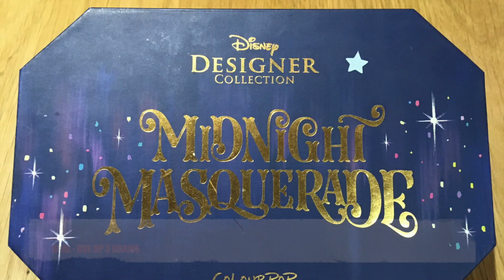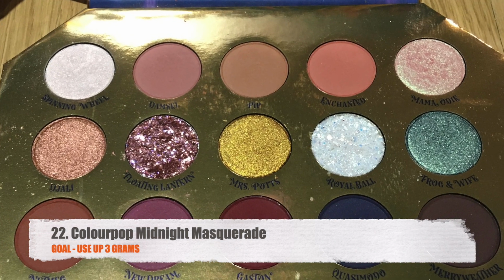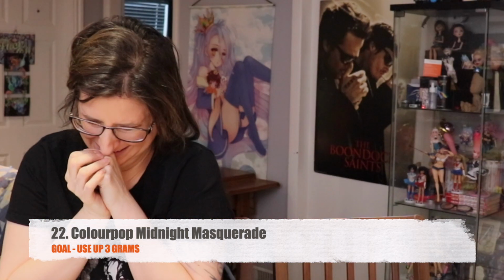249. Palette. 249 is ColourPop Midnight Masquerade. God! Damn it! What is that? Isn't that a palette? Yes! Not a fun one. I don't like this game. Whatever I did to you, I apologize. I thought it would be fun. It's a weird sense of fun. Maybe revenge will come upon me when it's my turn.